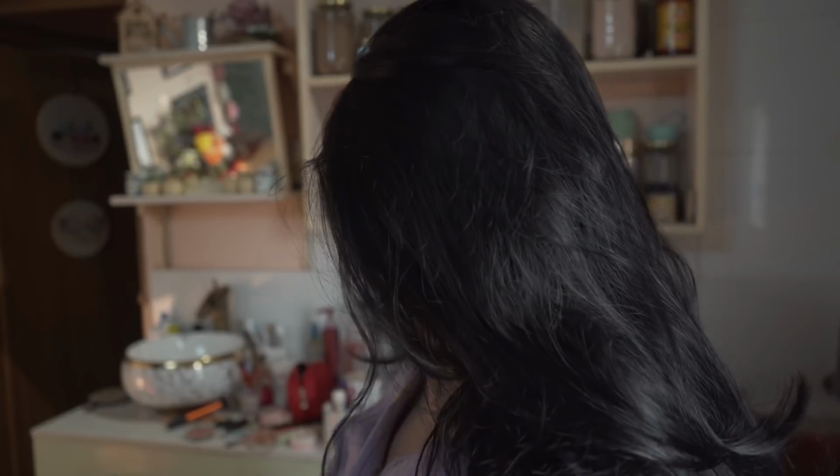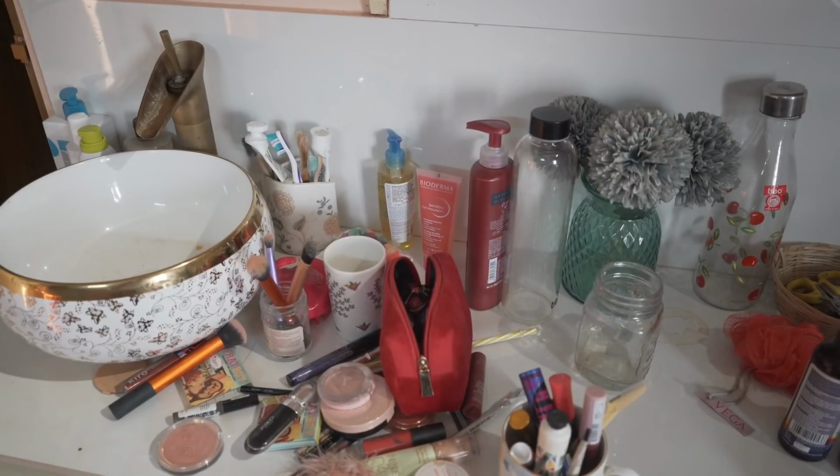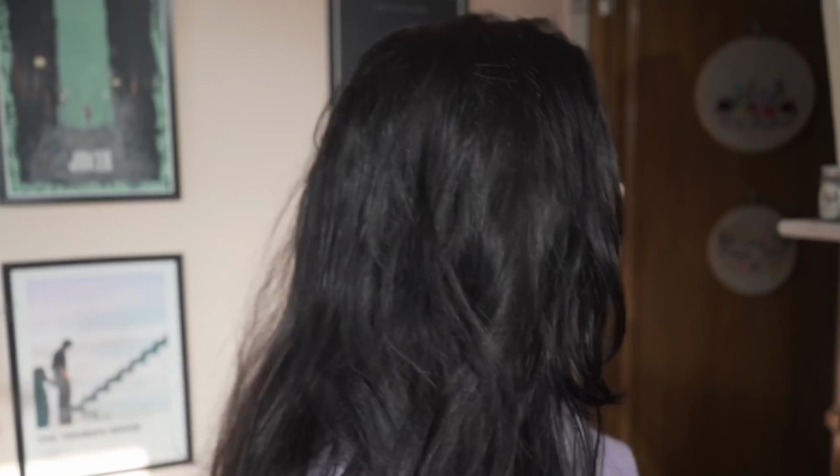That's all. And I'm done with the makeup, and I feel better already. But you have to see how my sink looks. I mean, god, the clutter. I have to clean it up now. But the thing is, the makeup therapy works for me. I feel better. I really feel better. I was feeling a little down for some reason, but I feel better now. I feel like I'm ready for the day.